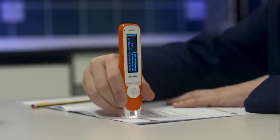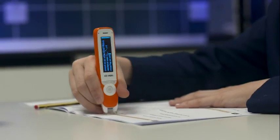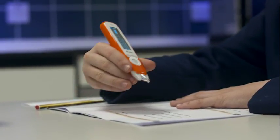So if a pupil, for example, is a slow writer but also has slow processing speed, they could be provided with a scribe or a word processor to compensate for their slow writing. But they could also potentially be awarded additional time to compensate for their slow processing speed. And so they would use multiple arrangements for the same pupil to enable that pupil to access the tests.